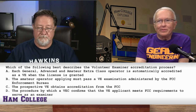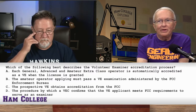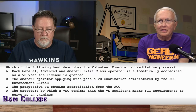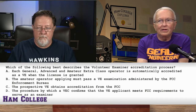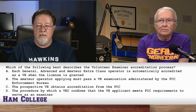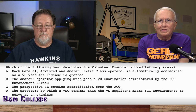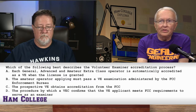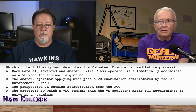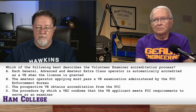Which of the following best describes the volunteer examiner accreditation process? A, each general, advanced, or amateur extra class operator is automatically accredited as a VE when the license is granted. B, the amateur operator applying must pass a VE examination administered by the FCC Enforcement Bureau. C, the prospective VE obtains accreditation from the FCC. Or D, the procedure by which a VEC confirms that the VE applicant meets the FCC requirements to serve as an examiner.